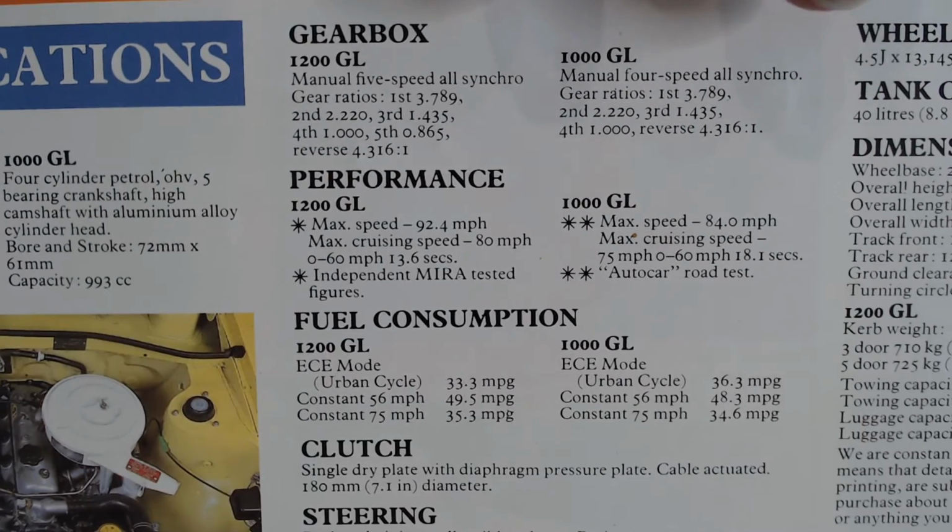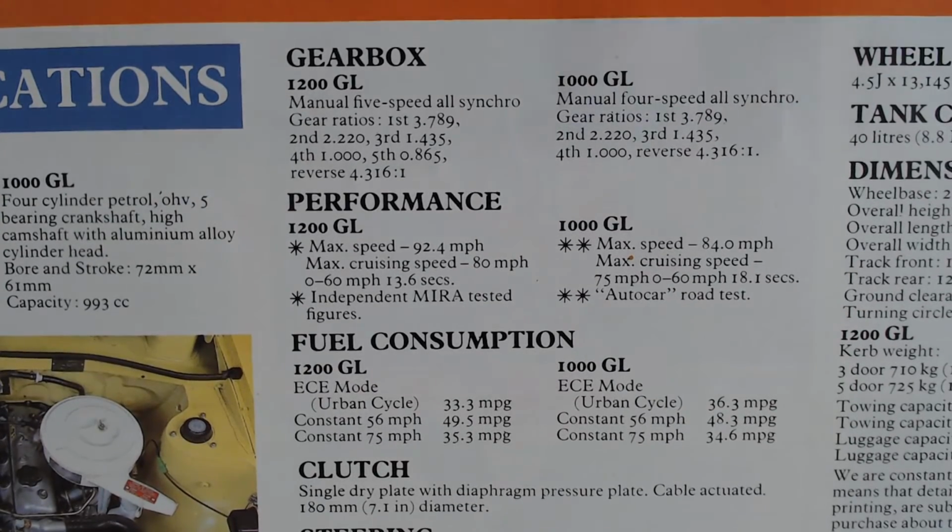Now there's one other unusual fact about the Starlet. When you think about small cars, you all think about them being front wheel drive. These were actually a rear wheel drive design, which is a little bit unusual. For the late 70s, you kind of like moving on to front wheel drive small cars, but this was still a rear wheel drive car at the time.